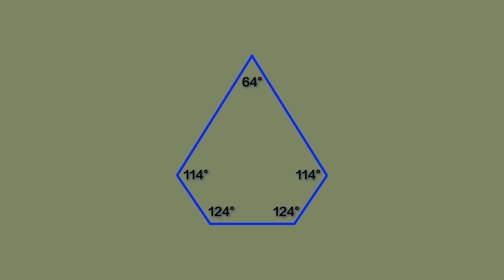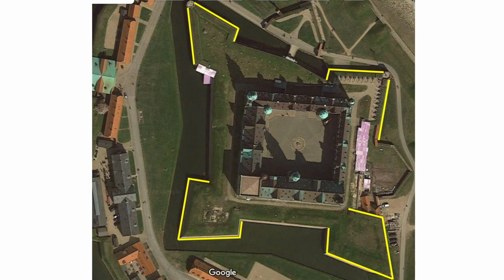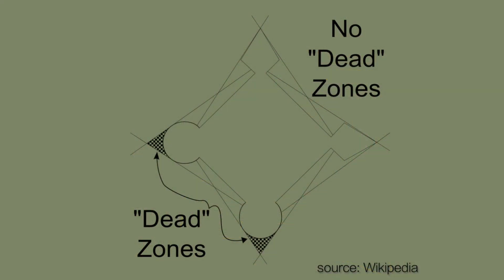And it's these electrical properties that Dürer is connecting to the shape in the polyhedron, the elongated pentagon we see in so many star forts around the world. Mainstream historians have a different explanation for the pointed shapes of these star fort bastions. They argue that the pointed shape was defensive and necessary to eliminate dead zones.